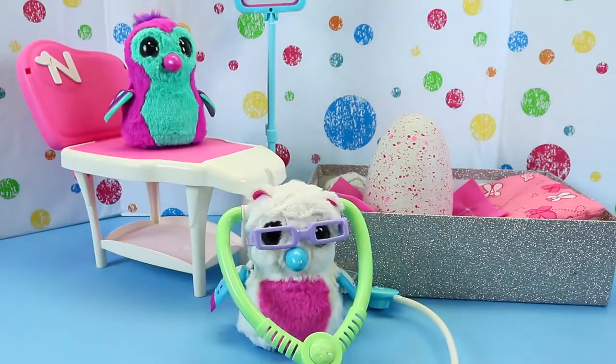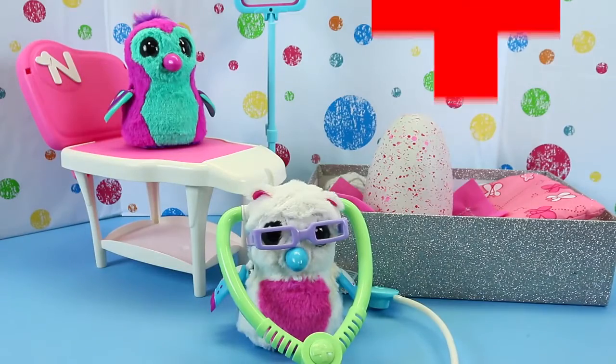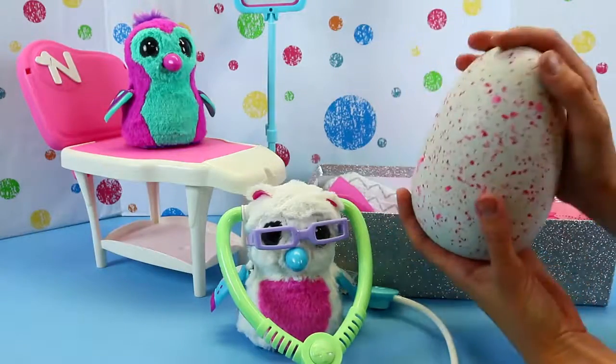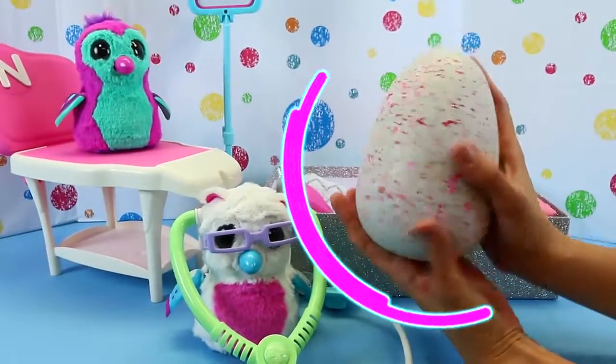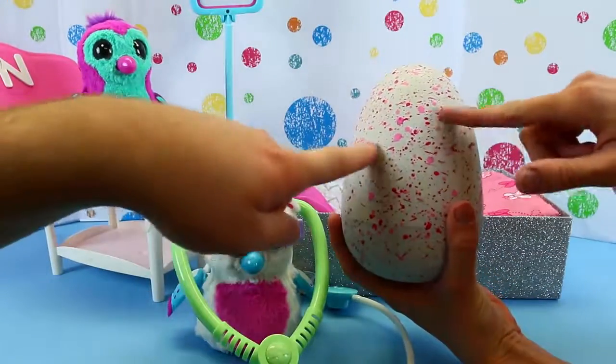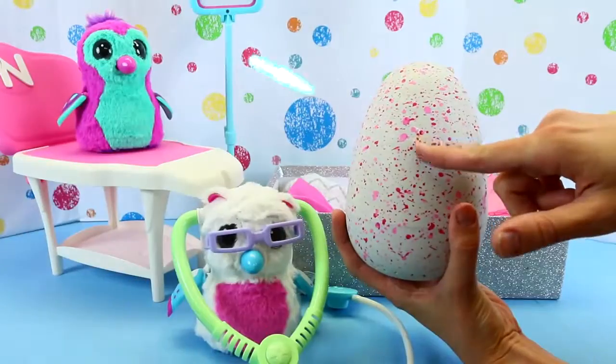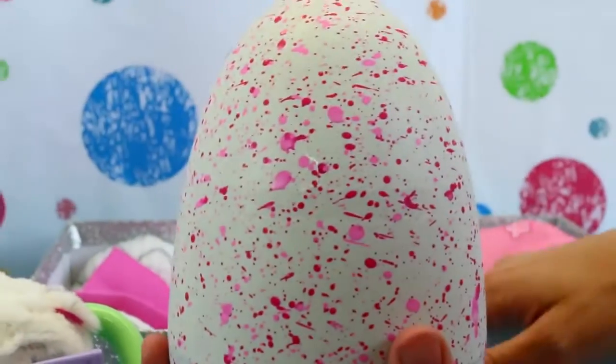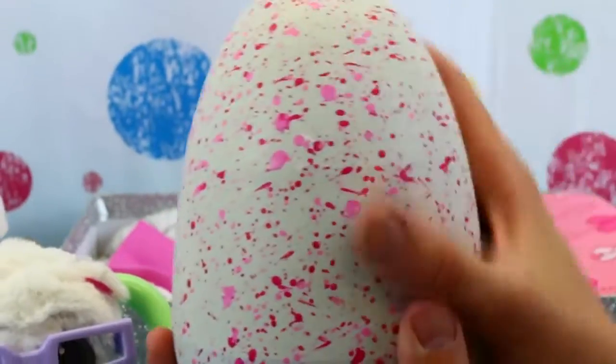And today we are at the Hatchimals Hospital. Yay. And we just had a special delivery this morning. A brand new Hatchimals egg. And this could be a red one. Oh, there she is. It's cracking. It's about to hatch. We have it in the hospital nursery right here. Pillow, blankie, everything that he or she needs.